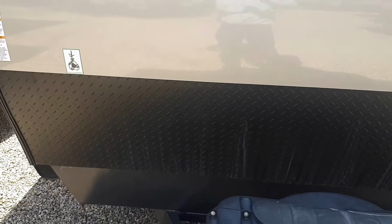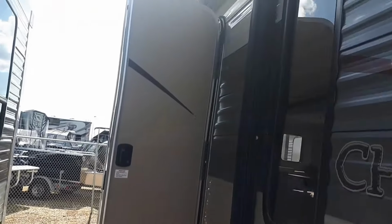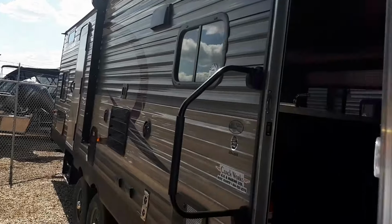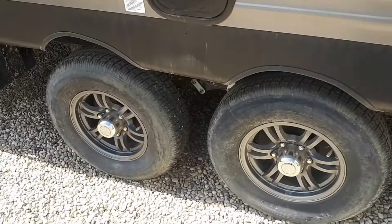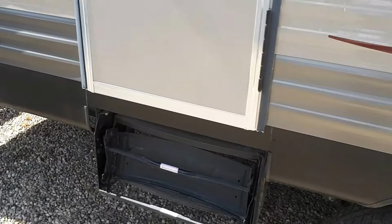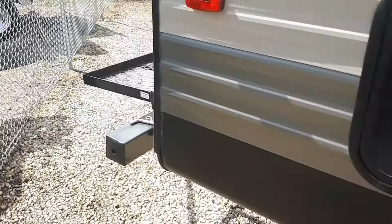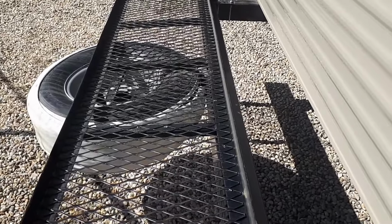Comes with a power tongue. Lots of checkerboard plating on the front because we have wonderful roads in Alberta. This comes with two outside speakers. Power awning with an LED light strip. Upgraded rims. A rack that will hold 200 pounds because in Alberta you always want to bring all of your toys.